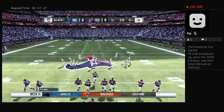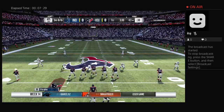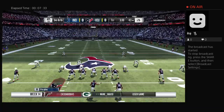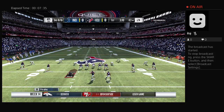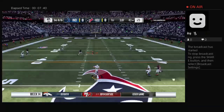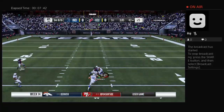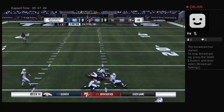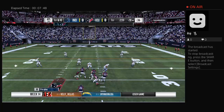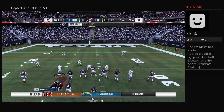An incomplete pass on that last play, and that means they'll need to come up with something here on third down. Now it's Watson. Good one, able to hold it in. And he'll go down, but not before getting this inside the 30s. He got 29 yards that time.